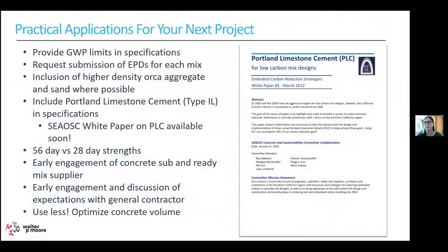Again, these are a little bit more focused on the structural engineer in terms of things they can do for their next project, but again, important for the entire team to know. Provide those global warming limits in your specifications and put them on your drawings. Make sure that that concrete matrix indicates them and relaxes the limit on specific materials and just lets the ready mix supplier produce a mix with an EPD that backs it up, that shows that they can meet those global warming limits. Request the submission of EPDs for each mix. We already mentioned that. Inclusion of higher density Orca aggregate and sand where possible or necessary in Southern California, including the type 1L cement.